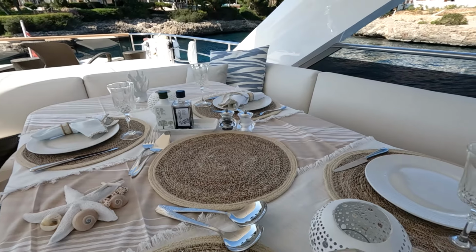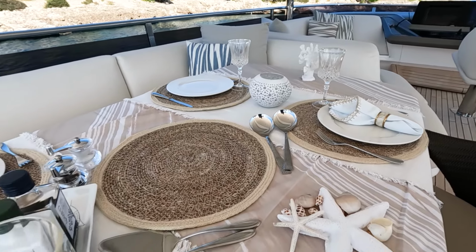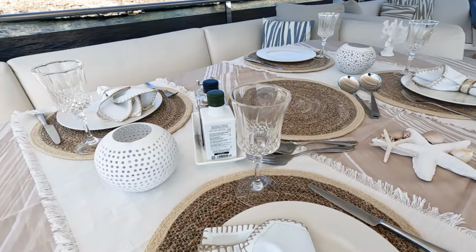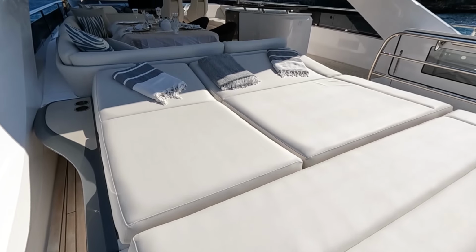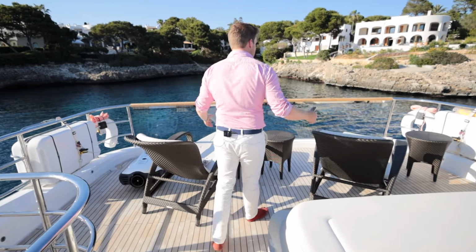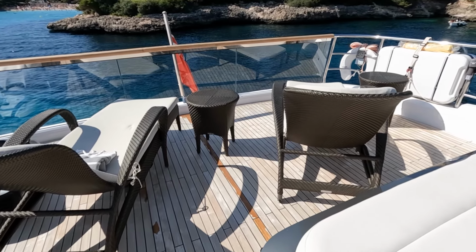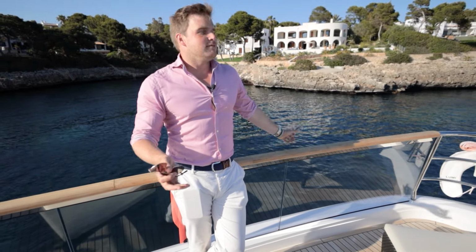You've got seating for 8 around another great dining table. If you're in port and you want to dine up here, it's a little bit more private. It's a great space. Moving aft, sun lounging space. I mean, you couldn't really ask for much more. Look at the size of it. And look at all this space on board, soft furnishings, sitting here of an evening with your cocktail, sundowners. You couldn't ask for much more, really, could you?